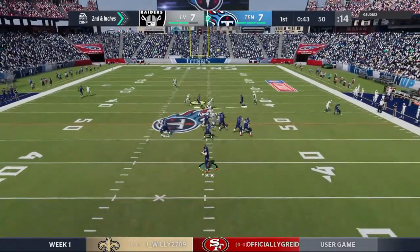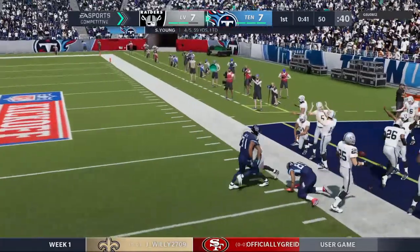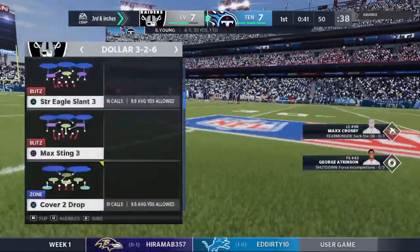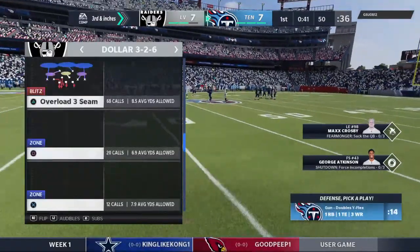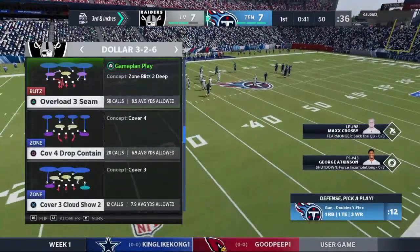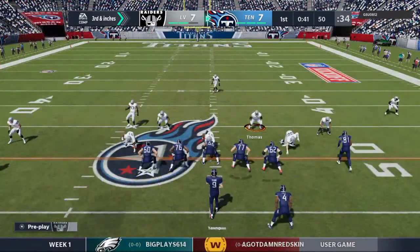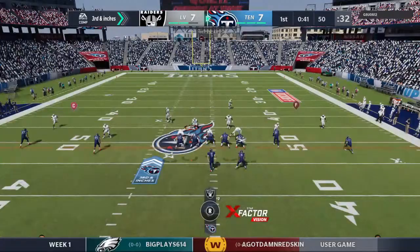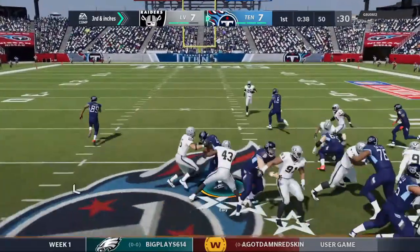From the midfield stripe, they'll look to throw. And that'll be incomplete. Took a pretty good shot as he tried to pull that one in. Couldn't hang on 3rd down. Well, they've got man coverage on the outside, and my scouting report on these DBs tells me that they love to take matters in their own hands. They want man coverage, not zone. And there was good coverage there that forced the incompletion.